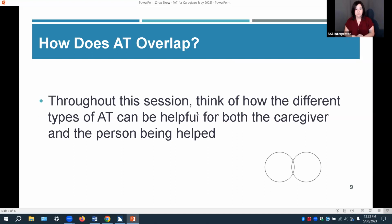I really wanted to talk about how the different types of AT that I'm going to be highlighting overlap. So how not only they can help the caregiver, but also the person with the disability, thus creating this symbiotic relationship of helping one another. So the person with the disability can have more autonomy, or make decisions for themselves, but also help the caregiver. We're certainly going to talk about different ways that AT can help with body mechanics and things like that for caregivers, but then how access to these assistive technology devices can not only help the person with a disability, but also the caregiver. And the image on this slide is of a Venn diagram, so two circles overlapping.